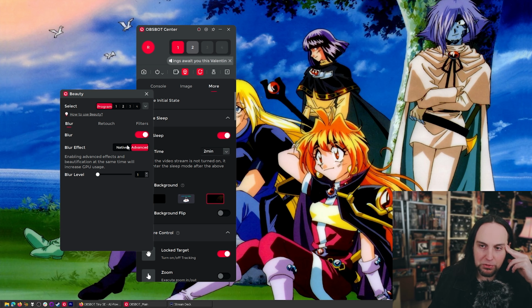I'm using the advanced blur, which sadly requires an NVIDIA GPU. So yeah, and then we can turn up that advanced blur, which I think looks weird. But the reason that I like the advanced blur is because it does give you a more professional look with the blurred background and everything. The native is a little bit lower.